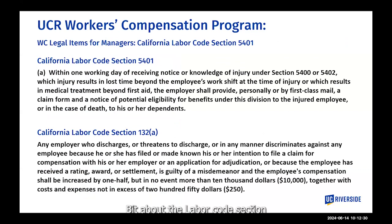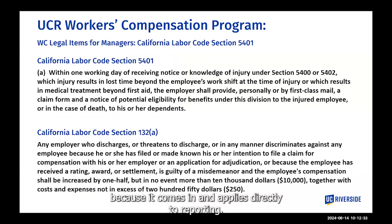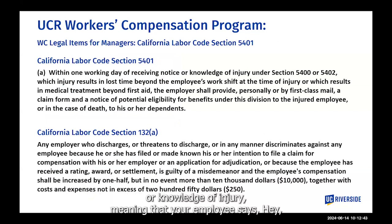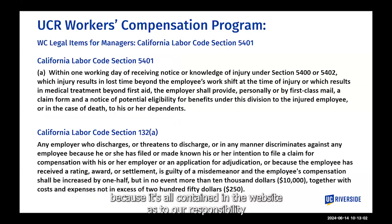A bit about the labor code section, because it applies directly to reporting. Labor Code 5401 says that within one working day of receiving notice or knowledge of injury, meaning your employee says, hey, I got hurt at work, and if that results in treatment beyond first aid, then we have to give them a claim form. That's what the law says. That's why we want you to report this in, because our responsibility under the labor code is all handled on the website.